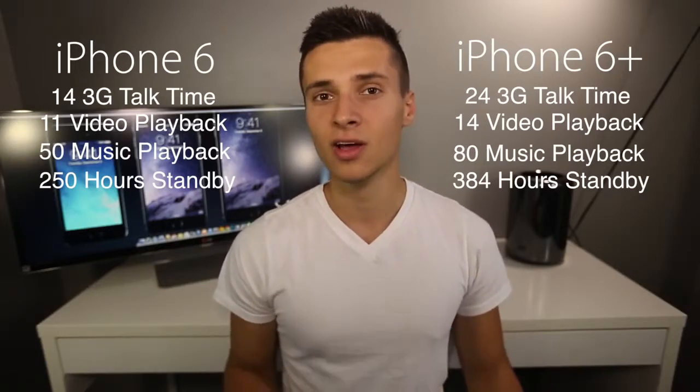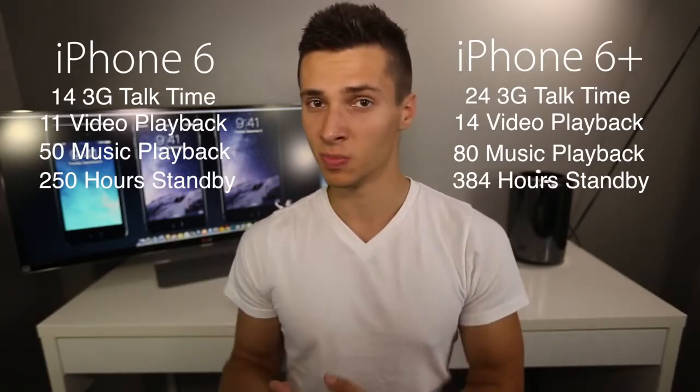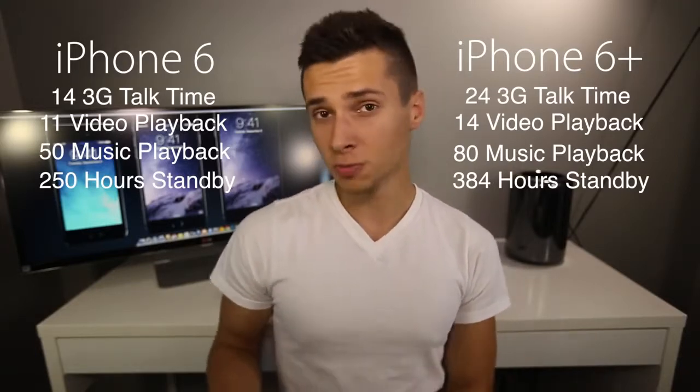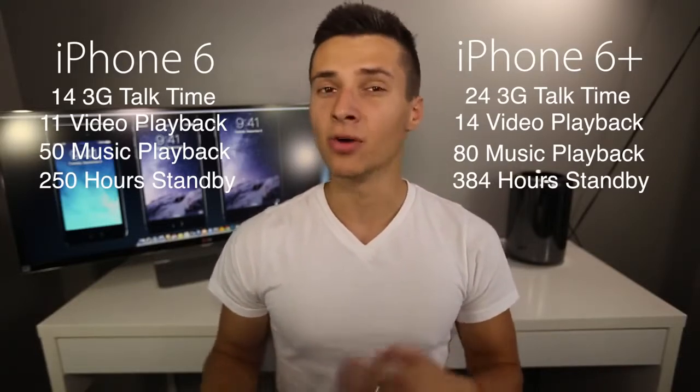That's crazy. So for that extra $100 you're going to be spending for the 6 Plus, you're going to be getting a larger battery, larger display, and a better camera. And there are a few other differences. So the iPhone 6 Plus has some pretty clear advantages over the iPhone 6. A better camera with image stabilization, a larger display, a little bit sharper, and the battery life is much better. Also, it does have optimized software for it, in order to compensate for the larger display and one-handed usage.